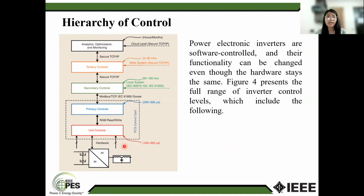In this figure, power electronic inverters are software controlled, and their functionality can be changed even though the hardware stays the same. Figure 4 represents the full range of inverter control levels, which include the following. Unit control is close to the hardware and has the fastest loop. Primary control is where the added algorithms, including static synchronous compensation and frequency support, are executed; cycle speeds of 2 to 5 kHz are typical.